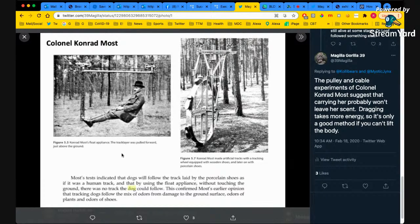Okay, so one of the things when I was researching dog trails was that a lot of this was developed during World War I and World War II, when a lot of technology was. There was this German colonel named Conrad Most, and he was very curious about how dog trails work. So he made this trolley that you could sit on, which he calls the float appliance or track layer, where you can suspend yourself above the ground and go from one place to another to see if a dog could follow the track.